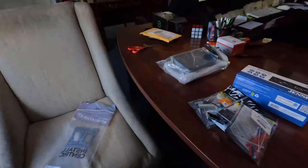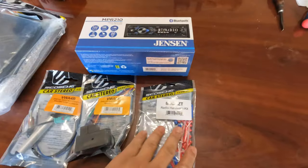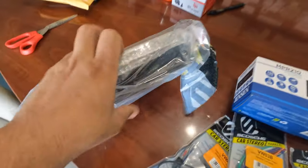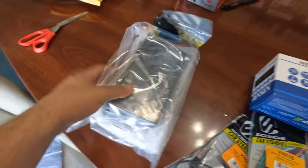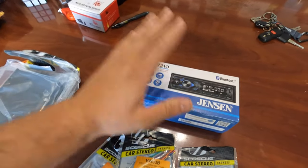Let's move on to the radio. I hate those style radios, so I've gone ahead and ordered a new radio for that car. I've went ahead and ordered the wiring harness and the DIN kit as well. And as you can see, everything is here. We have the wiring harness, connector kit, the antenna kit, the DIN, and a little single DIN radio. It was cheap, but it does the job.